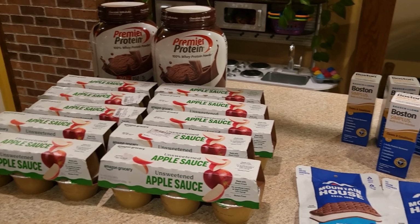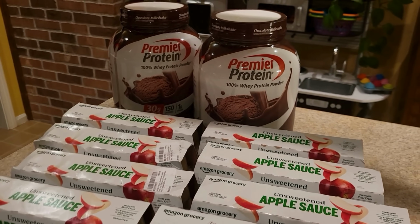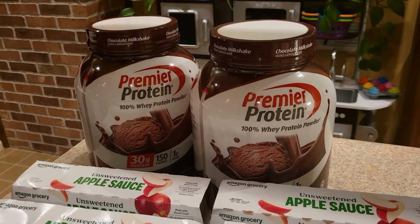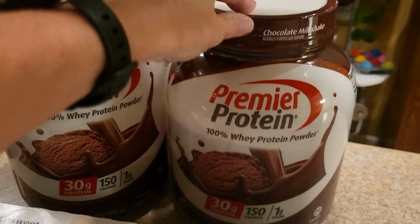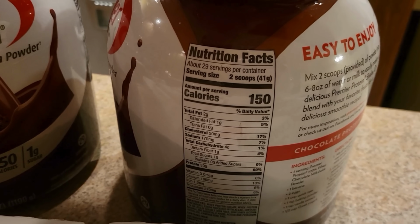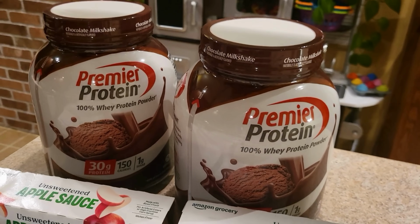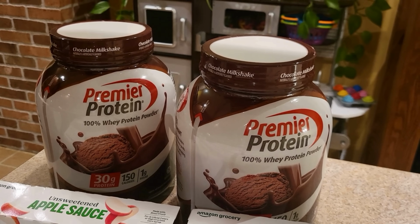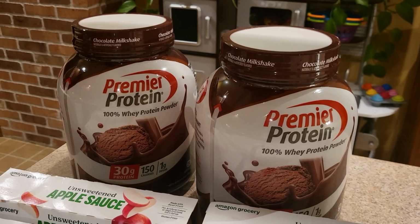I got my Amazon order in and a couple eclectic things here. So over the fall Prime Day sales, I picked up my Premier Protein. Now these are the really big containers and it was buy one, get one half off here. These are 2 scoops, it says 30 servings. I have been doing 2 scoops with 16 ounces of water and heating it up most mornings for breakfast before I head out the door to teach. So this should last me into the new year.